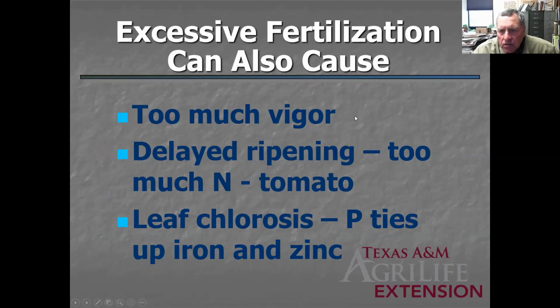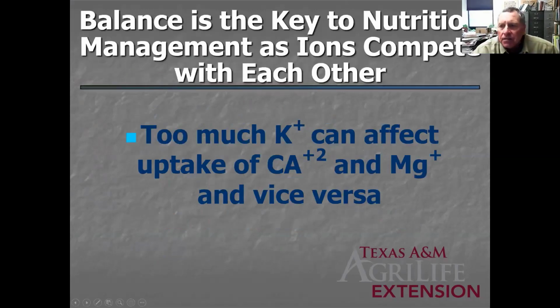Over the years, there's been a lot of triple 13 thrown out there, meaning that you have the same amount of nitrogen as phosphorus as potassium. I'm fixing to show you a picture here directly that indicates that plants use these nutrients in ratios. We'll talk about that here in a second.